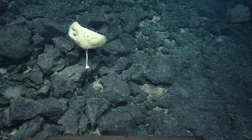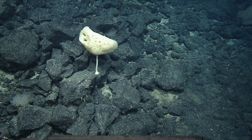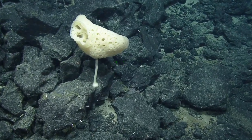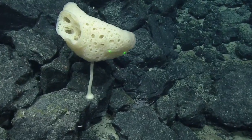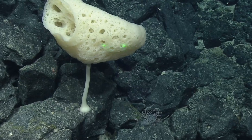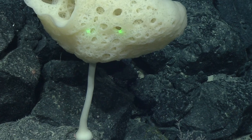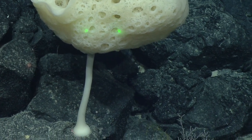I got in trouble last time for saying that. We may want to get a zoom below that too. That stalk is beautiful too. Yes, and it is coming straight from below it. I don't think we can collect this rock, but those are either hydroids or octocorals.